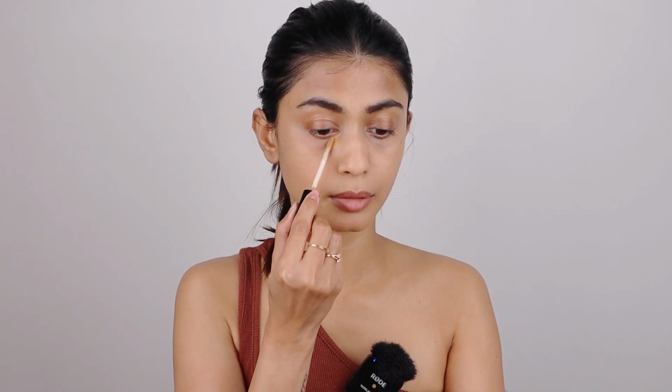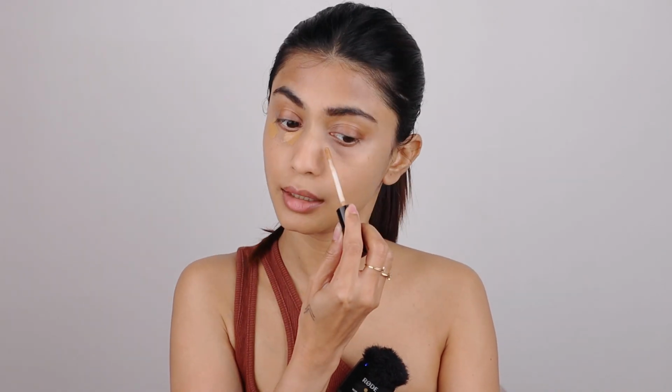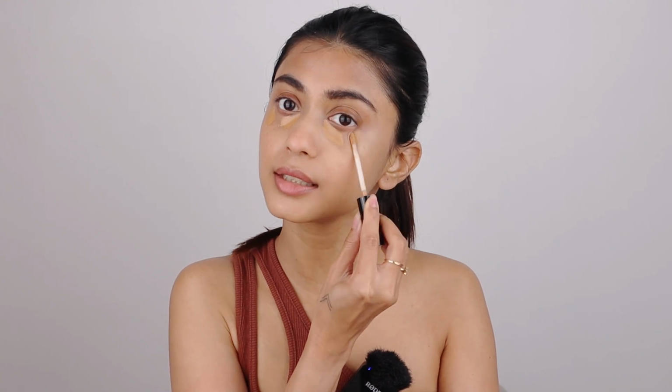I'm just going to apply a concealer to cover my dark circles and then just quickly blend it with my beauty sponge. Next, I'm going to apply a loose powder under my eyes to set my concealer. So our base is done and it looks really nice. Now let's move on with the eyes.